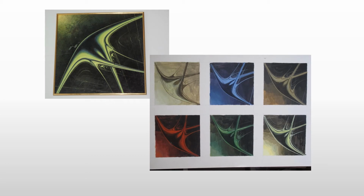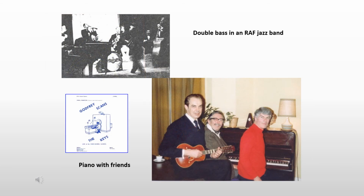His interests and ability extended to many other areas, including art. In this example here, he had painted 6 different versions of an original painting. Godfrey enjoyed music, playing jazz on the double bass as a teenager, and then in the RAF jazz band. You can see him in the top picture, playing the double bass on the right.